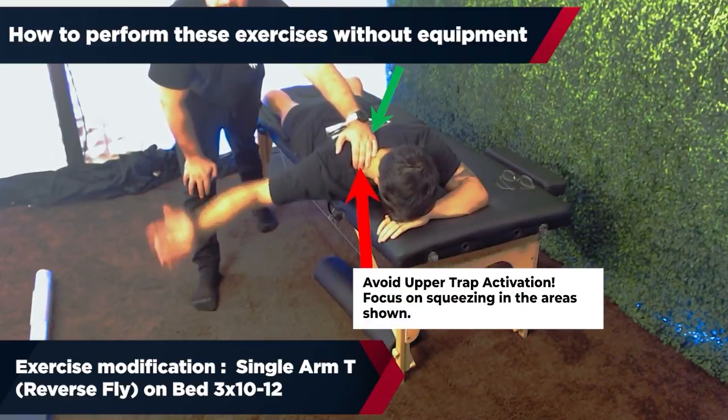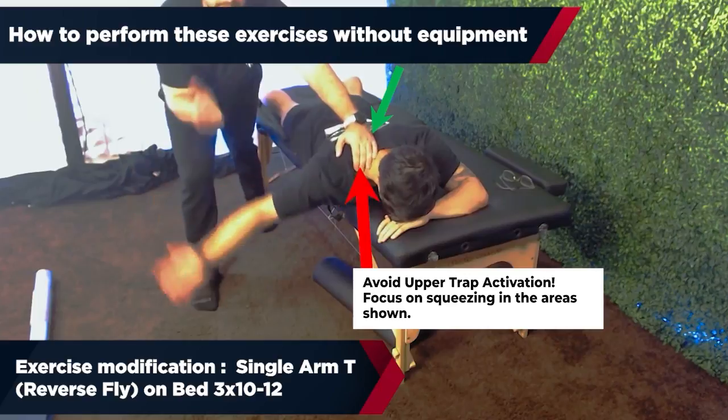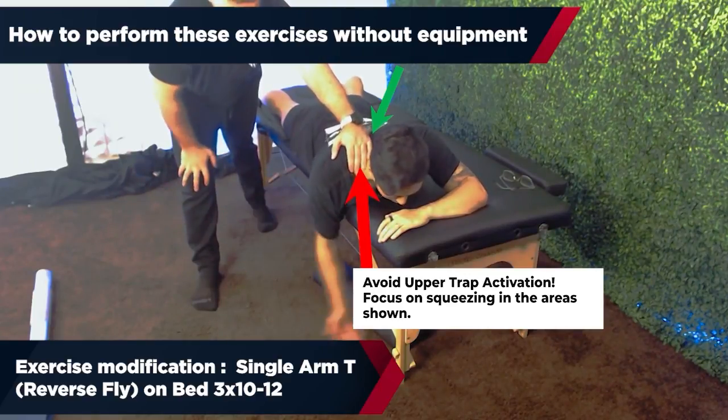It's so supple. It's so supple right now. Like a baby's bottom.